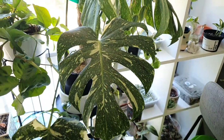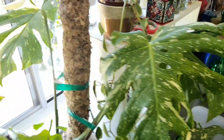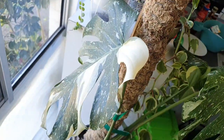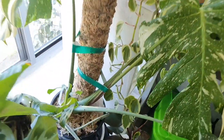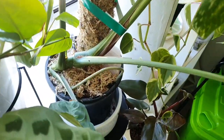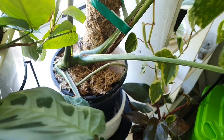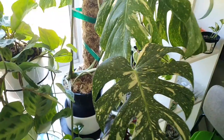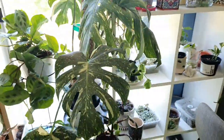But yes, this is a five-leaf cutting that I managed to get on Facebook, which I am just super in love with. You can come around here and see that leaf. Look at that leaf. Isn't it beautiful? This cutting came with aerial roots, so I potted it straight away. It's got some moss on top. Seems to be doing well. It's just plodding along at the moment. It hasn't really changed since I got it.